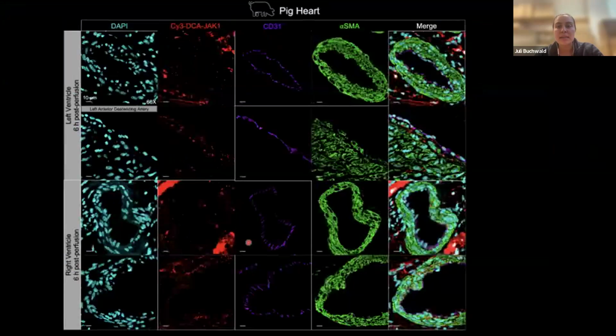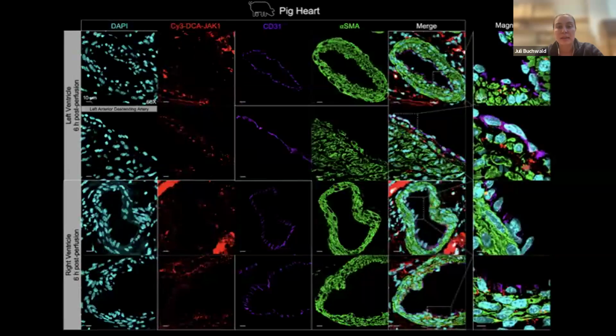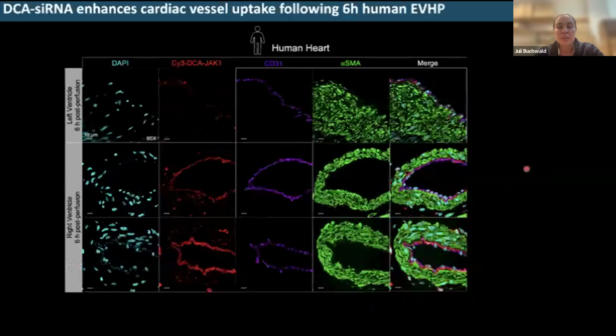And finally, we can see that DCA siRNA delivered during pig EVHP enables robust distribution to endothelial cells seen here, especially captured in these magnified images, as well as in human hearts perfused with the DCA siRNA. And so robust Cy3 signal from cardiomyocytes and vessels after 6 hours of human EVHP is therefore consistent with results from our pig and our rat studies, suggesting that the kinetics of siRNA biodistribution during EVHP is similar across species.